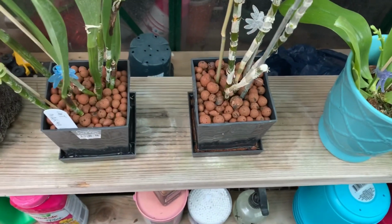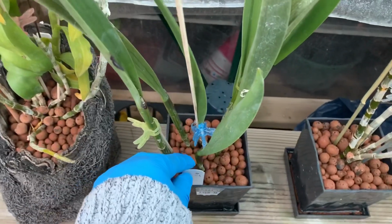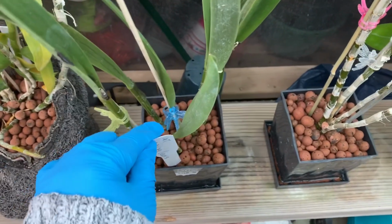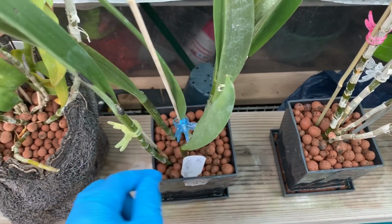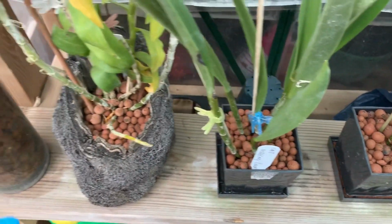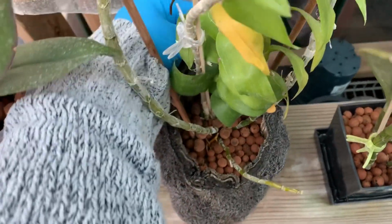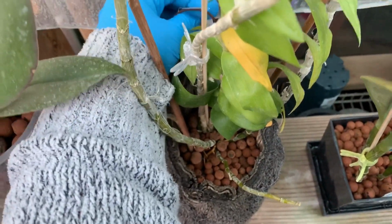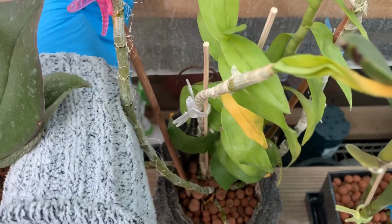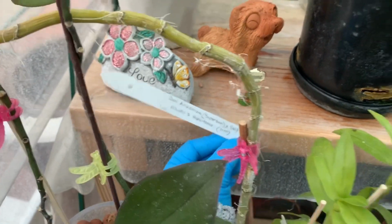And this one right here, it's a dendrobium. And this one right here is Cattleya Mankai Lewis. It has pink flower. So I'm also repotting her in leca as well. And this one is a dendrobium. I don't remember what color. I have to take out the tag from behind. And let me see. Oh, this one's okay. It's a dendrobium anosmum, and color is pink.